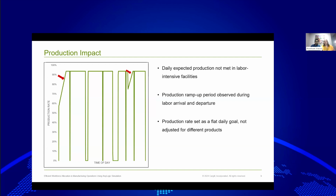You'll also see that there was another drop later in the day. This is when our overtime workers left for the day. And then depending on where they were working, managers would have to move people to get back to our daily production. In addition, production is split into lots, and the production rate was always set at a flat daily goal and not adjusted for the different products we were producing in the different lots.